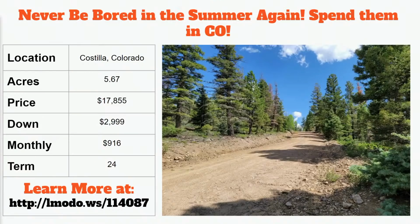Here we go. In Costilla, staying in Costilla. Never be bored in the summer again. Look at all the recreational things you can have up there. Road access. This is one of these SDCR lots, Santa de Cristo Ranches lots for sale. And what you have in there is you've got the road access. That's what the typical roads look like. Look at the beautiful trees. You got mountain views there.